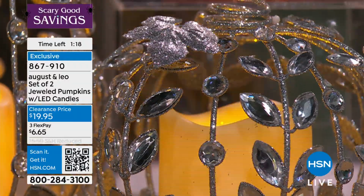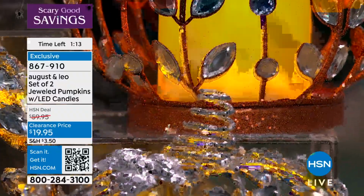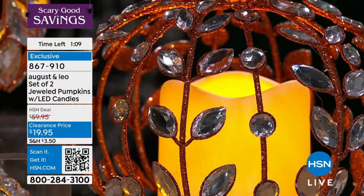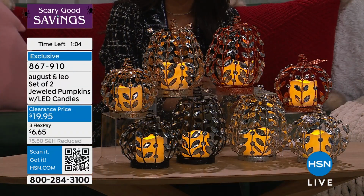Look how luxe these acrylic jewels are. You're getting the flameless LED candles, the set of two for $19.95. That's $6.65 on FlexPay. I can't even wrap my brain around that. No, I know. And they make beautiful hostess gifts.